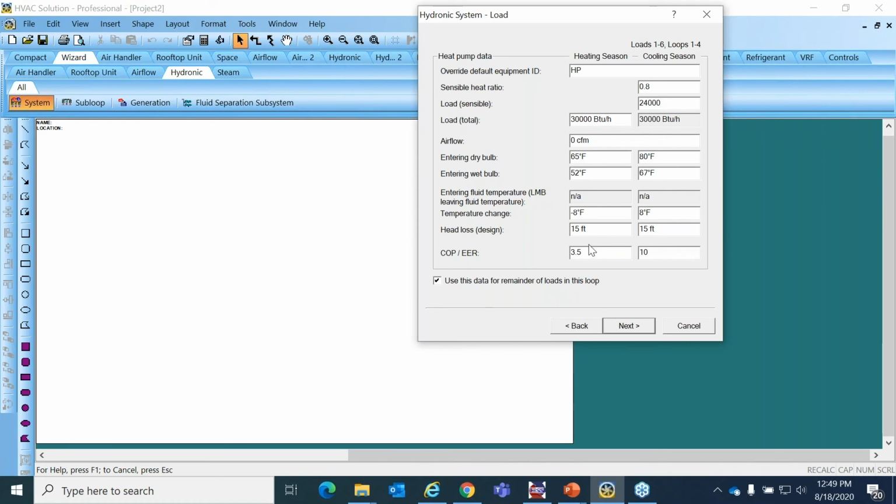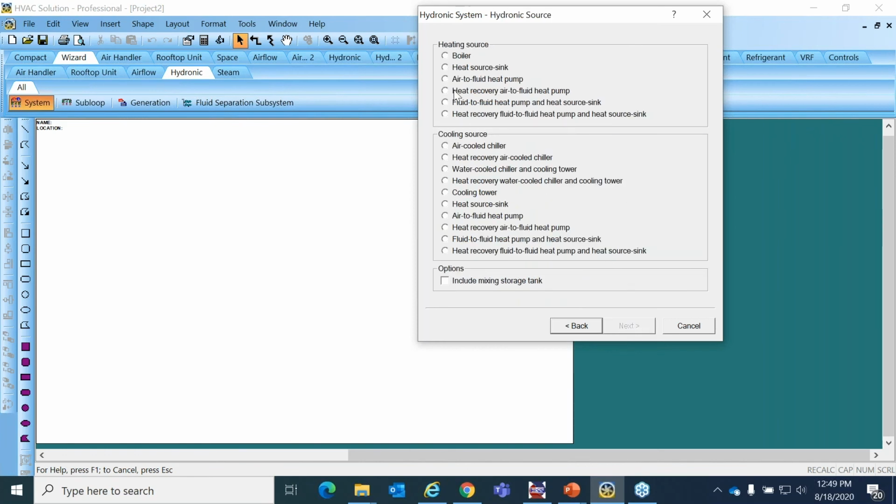And then you can see here, it takes into account the COP and EER. All these numbers are adjustable as you work through it, but we don't need to get into all of that detail. But please, you can adjust any of the numbers that are shown on this screen. So I'm going to use a boiler, and I'm going to use a cooling tower. Pretty straightforward, right? I could actually use a ground source if you wanted to do ground source type of design.